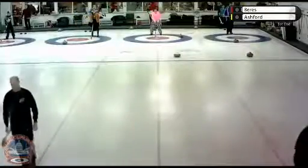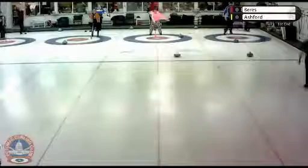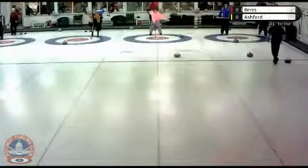Jackie calling for a split house here. Looking for T-line weight on the opposite side of the 12-foot from the current shot rock.